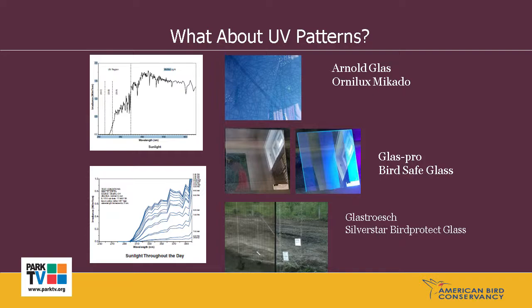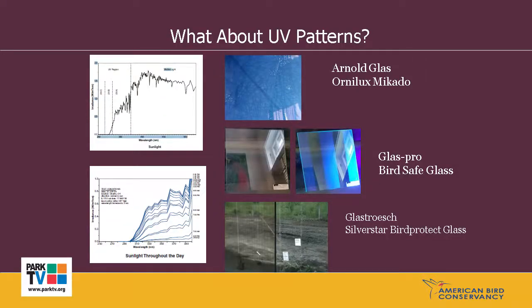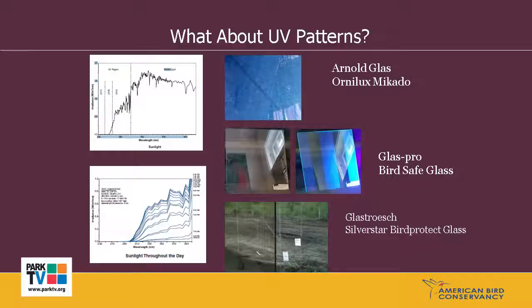The center, that's Glass Pro. That's a glass that's made in California. They give you a little light that makes the UV part fluoresce, so you can see the stripes that you can't see most of the time. And the third glass is a glass called Silver Star, made in Switzerland, but available in the U.S. They tested this by installing every other pane in a gymnasium with this glass and then monitoring it for a year. And they got many more collisions on the plain glass than on the UV glass.